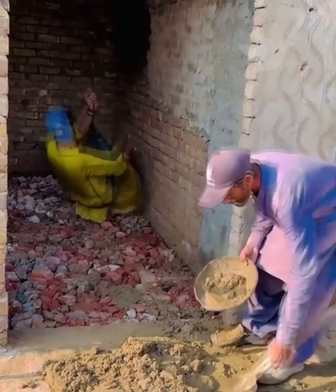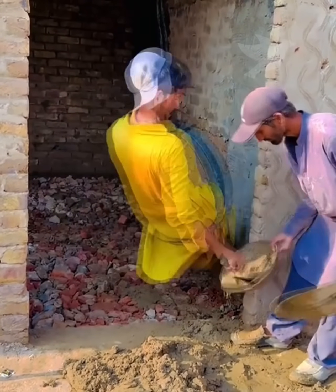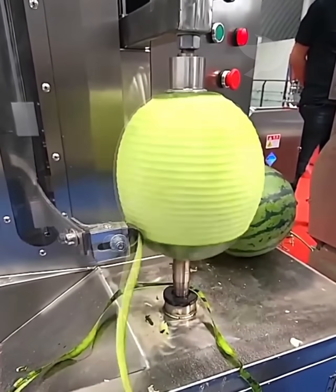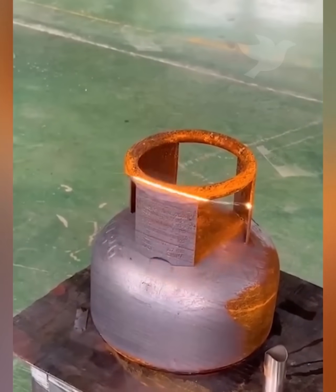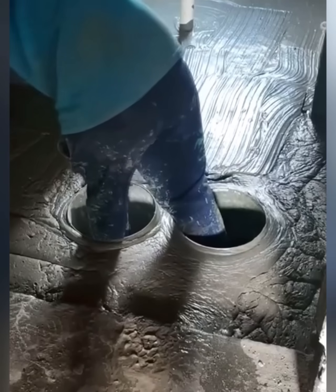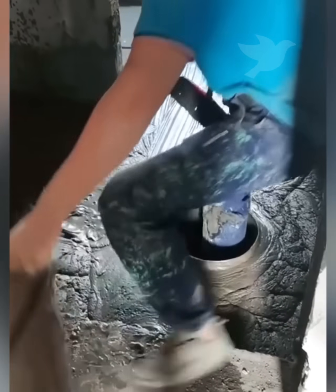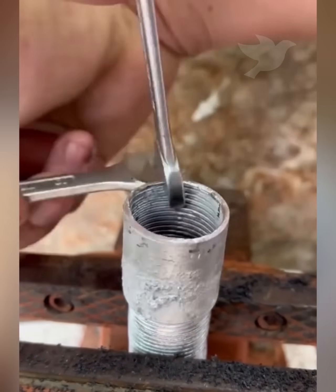One worker prepares the mixture, while the other quickly applies it to the wall. Using a fiber laser cleaning system, the metal is being cleaned from rust and other contaminants. Using two wrenches, one placed on top of the other, you can easily loosen a rusted bolt.